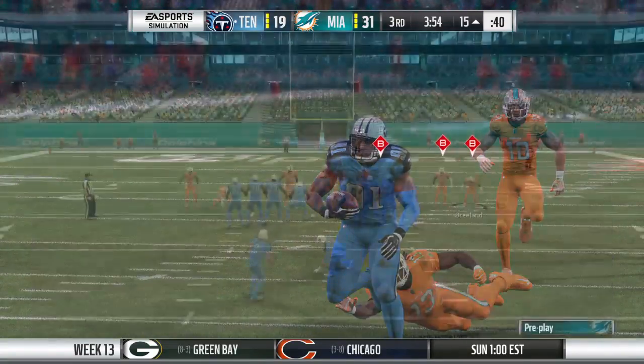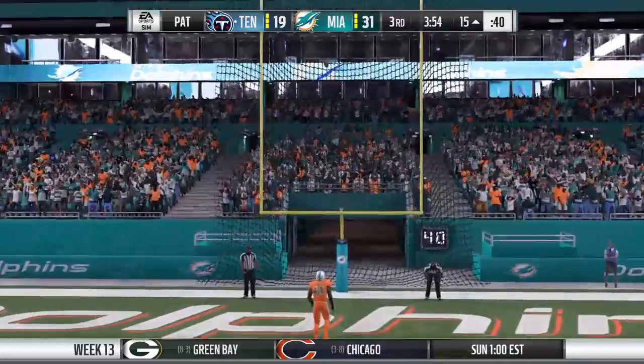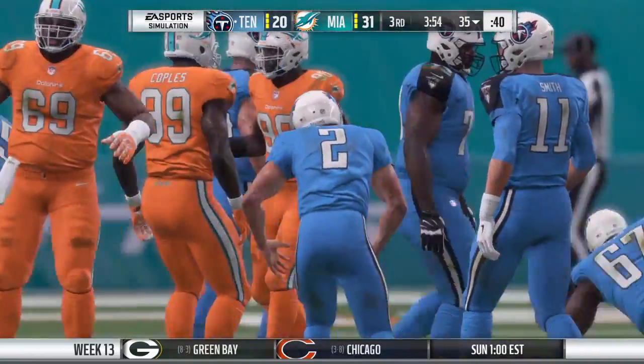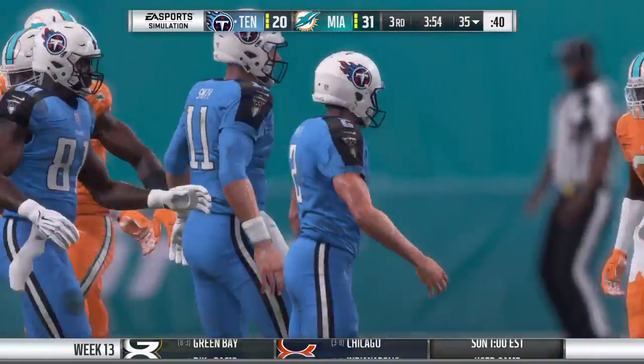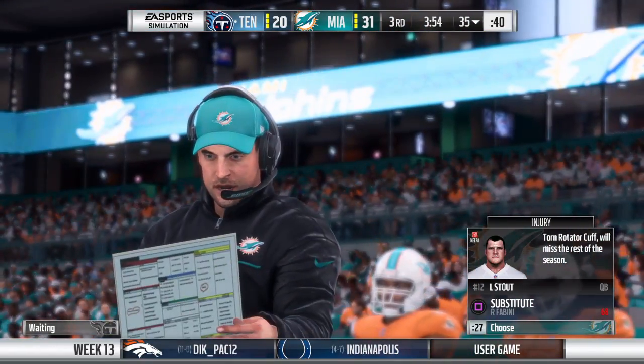This defense, Charles, they needed some type of a spark to help get them back in this game. I think they just got their spark. No doubt about it. And you know that's all they discussed. How can we get ourselves moving again? How can we get our team going? This definitely qualifies.